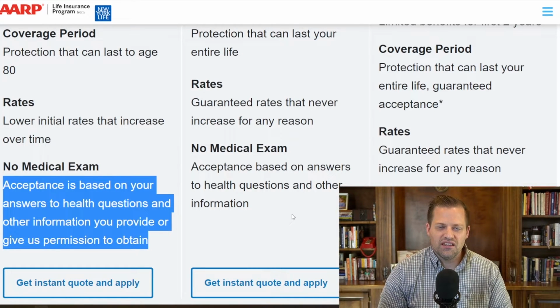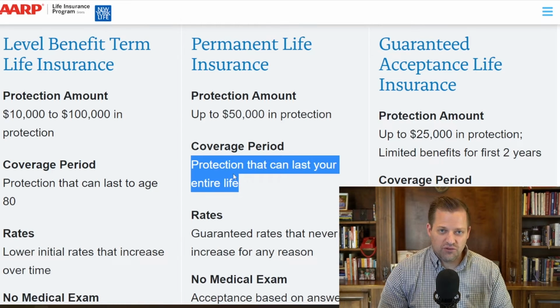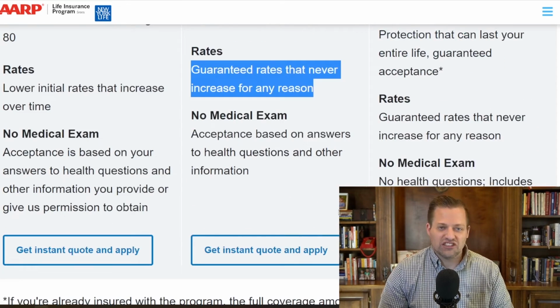But let's proceed to look at the permanent product that AARP New York Life offers. The permanent life insurance plan offers up to $50,000 in protection that can last your entire life, which means it doesn't cancel as long as you make the premium payments. The rates are guaranteed to never increase for any reason. And just like the term product, there's no medical exam. So all you have to do is just apply, they pull your medical records, and if things check out, you're approved.